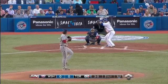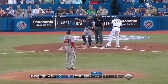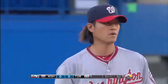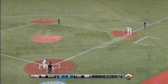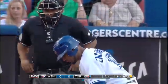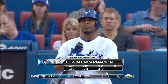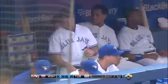Wong very deliberate with the windup, and misses on 4 straight to Jose. So Bautista, who led the major leagues in walks a year ago, draws one here with 2 outs. Brings up Edwin Encarnacion. We mentioned those numbers. Edwin, like Jose Bautista, 17 home runs, 44 RBIs. The big difference, that batting average, on base percentage, is a part of that as well for Edwin.